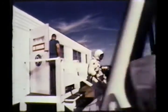November 11th, 1966. Launch day for the last Gemini mission in history. The GT-12 astronauts, Navy Captain James Lovell and Air Force Major Buzz Aldrin, prepared to make the last Gemini two-man assault on the frontier of space.